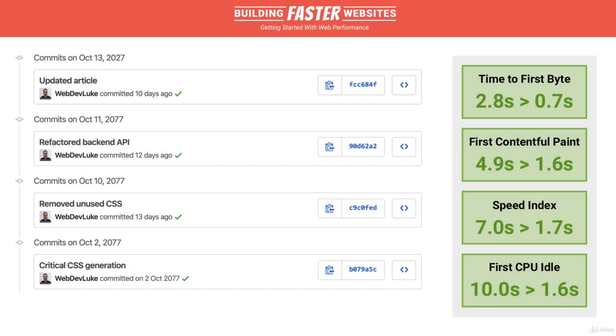So, you spent quite a bit of time optimizing a website's performance. It loads fast, appears to load even faster, and doesn't make users' data plans cry. Your changes deploy in the next sprint, and you move on to your next task. All's right with the world.